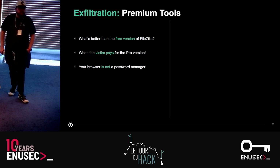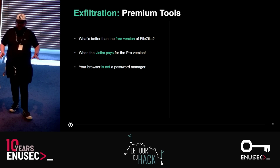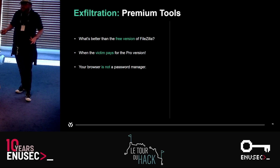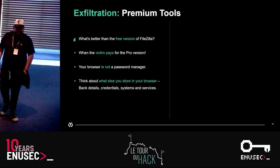Despite how much Google Chrome really wants to remember your login details and your bank details, it is not a password manager. It is not for storing critical details. It is exceedingly easy to extract these from your browser. And think about it, what else do you store in your browser?